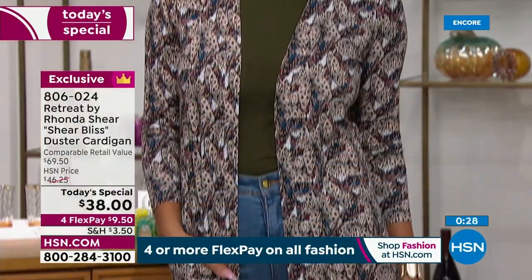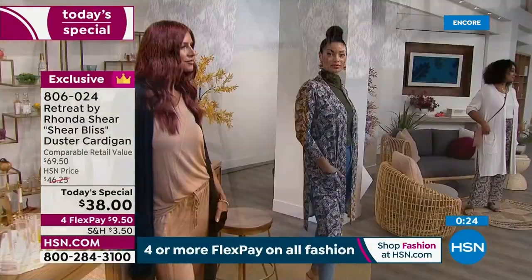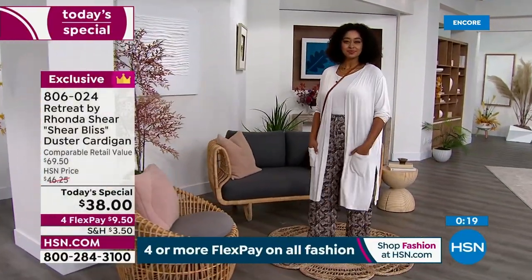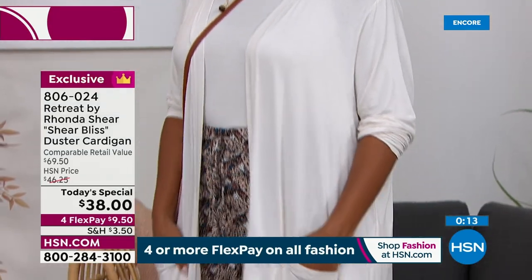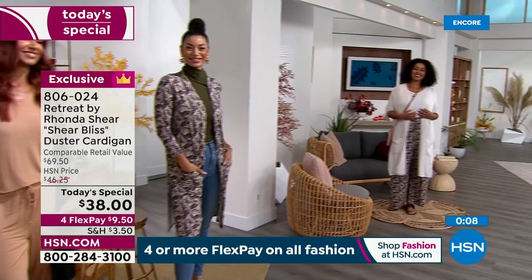Nothing, not the duster, not the tank, not the pant, is meant to hug or grab your derriere or your hips. So it is easy, and as Callie calls it, which I love, non-judgmental clothing, so you can just live your best life but still look very tailored and put together, and not sloppy. It's not like just wearing an old sweatshirt and old sweatpants. You are put together, but comfortable.